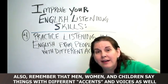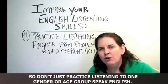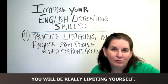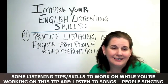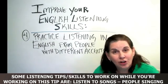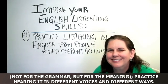Also remember that men and women and children say things with different accents and voices as well. So don't just practice listening to one gender or age group speak English. You'll really be limiting yourself. Some listening tips, listening skills to work on while you're working on this tip is to listen to songs, people singing, not for the grammar but for their meaning, to practice hearing it in different voices in different ways.